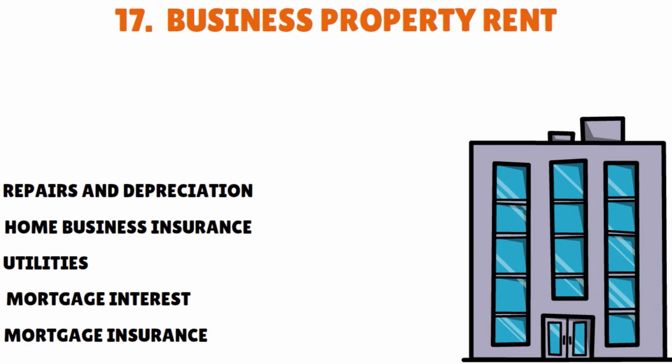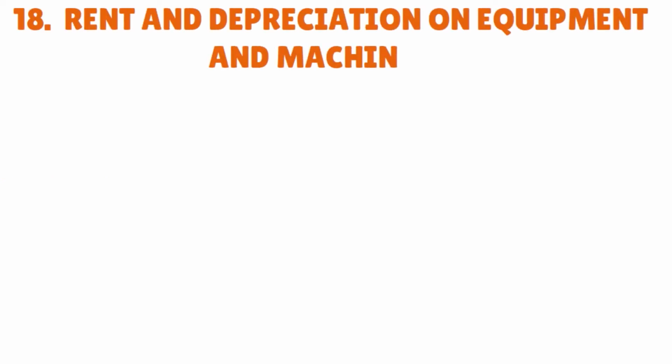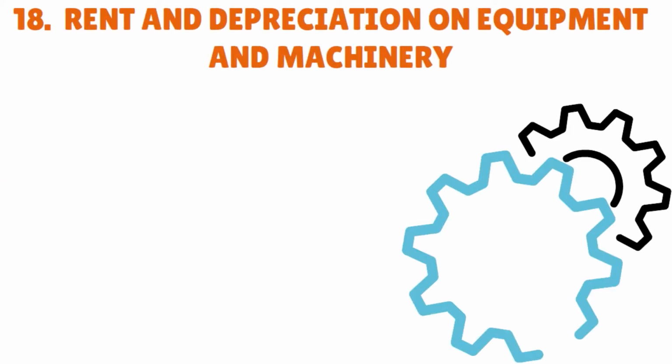If you want to learn more about that, the IRS has a form called IRS Publication 587. If you go to www.irs.gov, you get all the info there around business property rent and depreciation on equipment and machinery. Now, if you lease equipment or machinery for a business, you can fully deduct this cost, right? This can be anything from copiers to printers to trucks and vans.